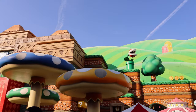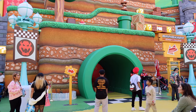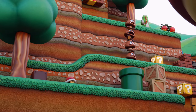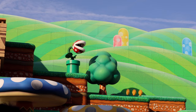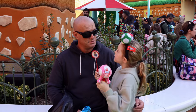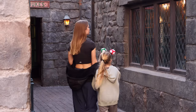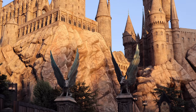Next, we went to Super Nintendo World. It's the newest themed land at the Universal Studios. We did the Mario Kart ride where you wear VR goggles and collect digital coins as you ride in the kart. And at the end, you see how many points you got and if you won the Golden Cup. Kimberly got some souvenirs at the 1UP Factory, and then we moved on to the next adventure, which is the Wizarding World of Harry Potter.